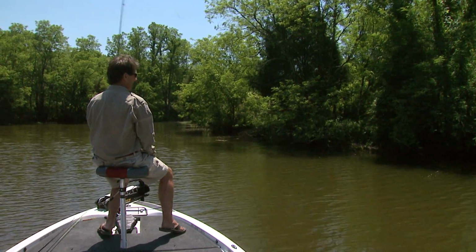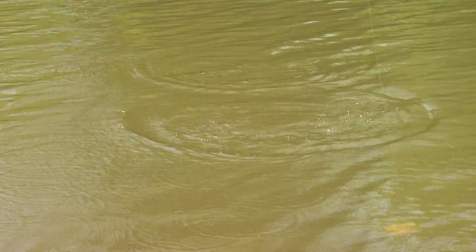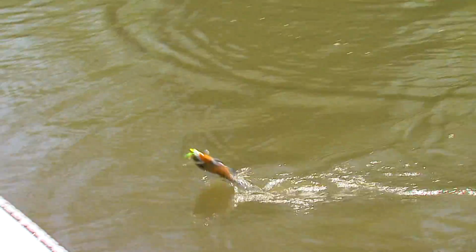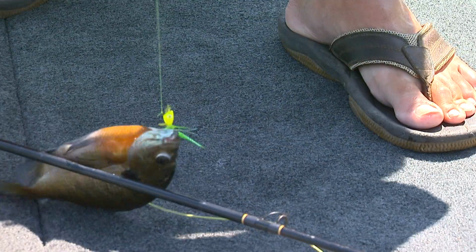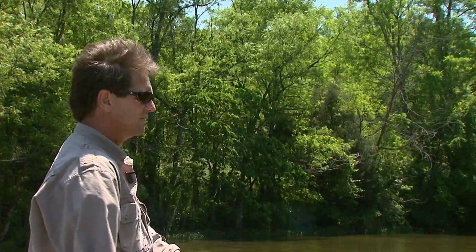Aha! I don't know what I've got, but man, he's pulling. Yes! Oh, that's a good one right there. Look what a bluegill. 8 or 10 more of those, I got dinner.